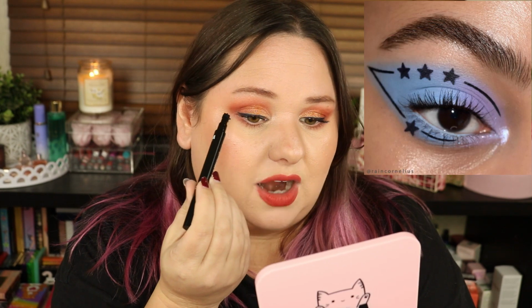Here you go. These are really easy to use, and it's fun to create just fun looks. So let's just put one right here. Oh, that's cute. So it's like a little star of beauty mark. I've seen people get really creative with this and they'll put it all over their eye and make a full design with it. I'm not quite up to that level yet, so this is about as adventurous as I get. Maybe one on each side.